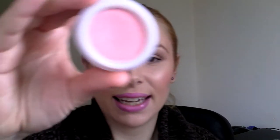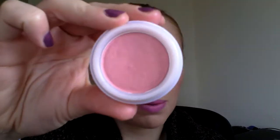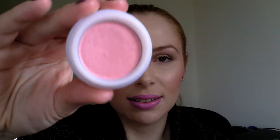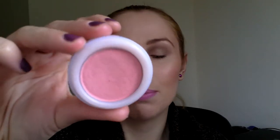And here we have the Boots Natural Collection Blushed Cheeks in Pink Cloud. I really do like this shade. In fact, there's a full review of this on my blog, and any products that I have reviewed and done a post on my blog, I'll try and link the post below, or I'll at least link my blog below where you can then search for the product reviews. Really nice blush, and really inexpensive once again. I think all Natural Collection products are usually on a 3 for £5 offer, and I think they're about £1.99 each, which is really good.